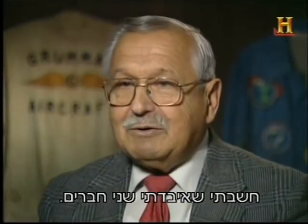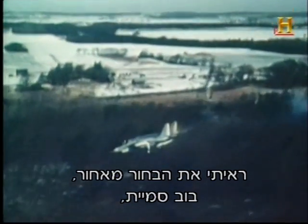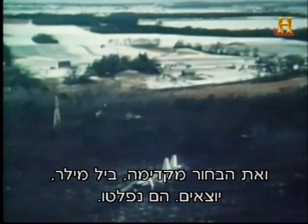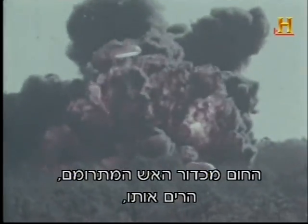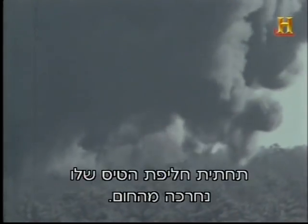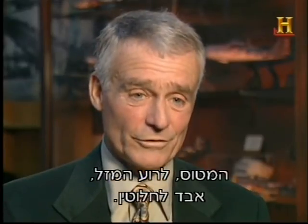And I felt I had lost 2 friends. I saw the backseat guy, Bob Smythe, and the front seat guy, Bill Miller, come out. They ejected. I saw Bob Smythe's parachute descending into the exploding fireball. Heat from the rising fireball lifted him up, and the wind blew him after the wreckage. And the bottom of his flight suit was singed from the heat. But they both escaped. The aircraft, unfortunately, was completely lost.